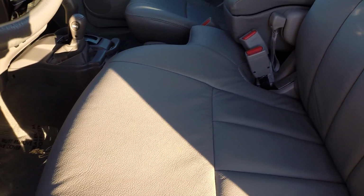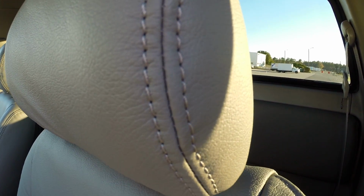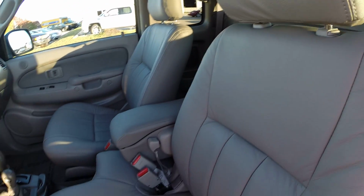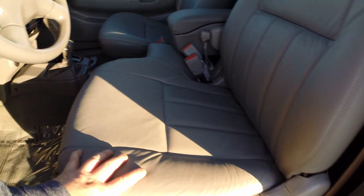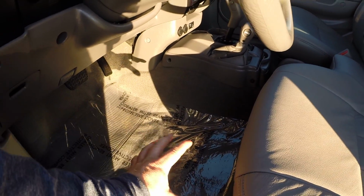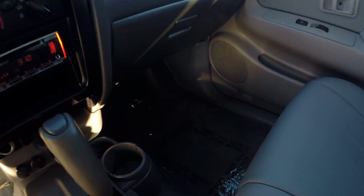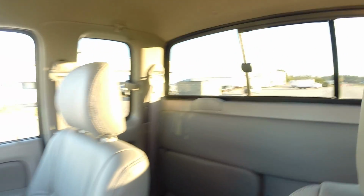So the leather seats are brand new. Beautiful, beautiful condition. Very well made. They fit perfectly. Professionally made, professionally installed. When we took all the seats out to reskin them, we fully cleaned your carpets, and we put this protective plastic over it to protect it. But the interior was fully cleaned, came out beautiful.